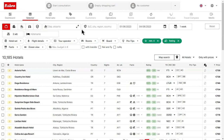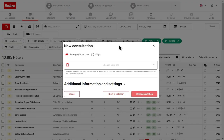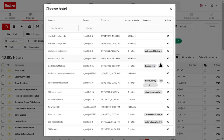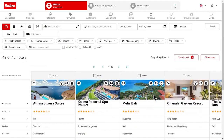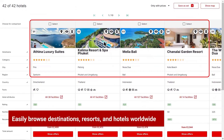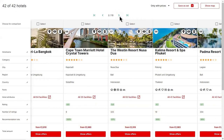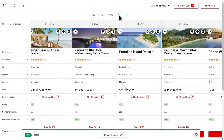Find the right package faster by applying predefined hotel sets created using custom criteria, such as honeymoon hotels, golf packages, family-friendly resorts, and more. Using Sabre's intuitive end-to-end workflow, travel agents can easily browse destinations, resorts, and hotels worldwide. Agents can use their expertise and creativity to offer the best deal to their customers.